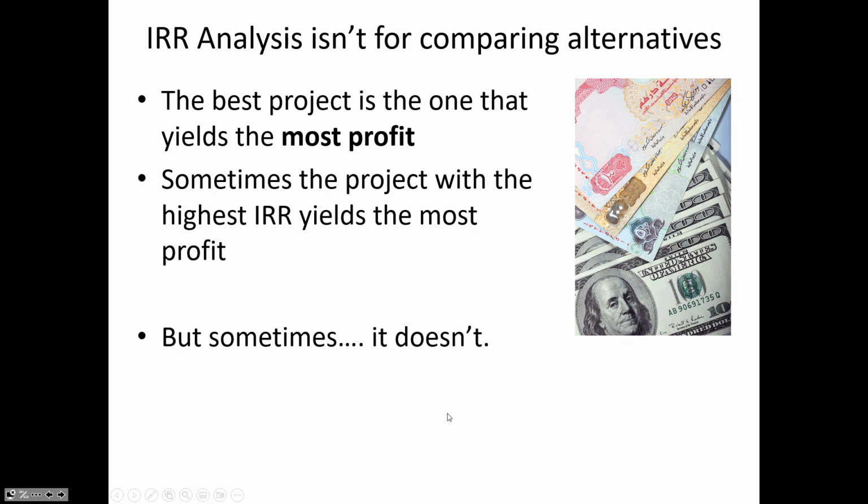So because of that, sometimes it doesn't apply. The other issue is that you can't compare alternatives using the IRR alone, because there are situations when the project with the highest internal rate of return doesn't necessarily give you the most number of dollars. So don't get fixated on maximizing some abstract percentage when really what you want to maximize is the number of dollars that you're getting. I mean, because that's what you can spend. You can spend dollars, you can't spend percentage, not directly.